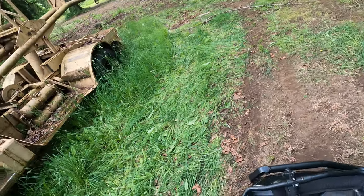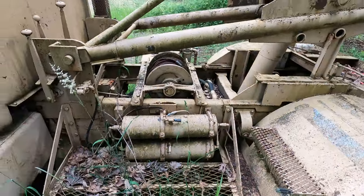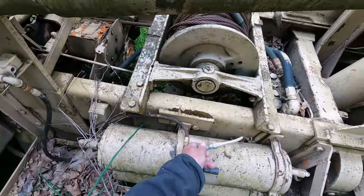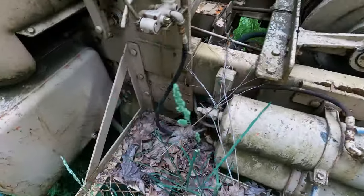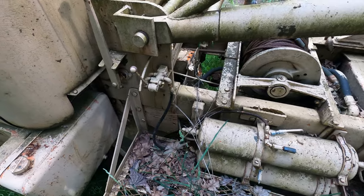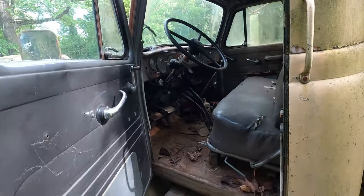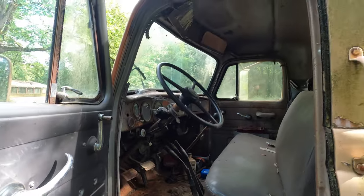What we're working with. There should be a place on here where I can air up the system and thereby be able to release my brakes. There should be a tire valve somewhere. I don't know, folks. No key. I guess I better go find the key first.